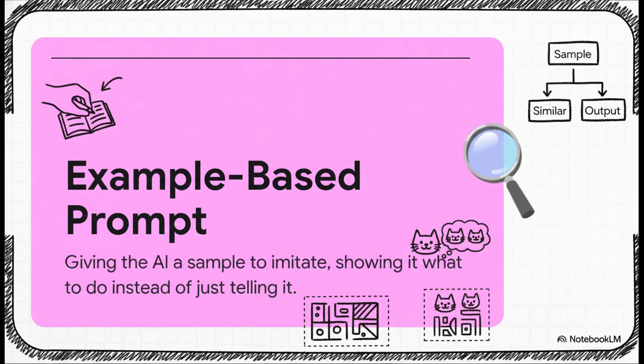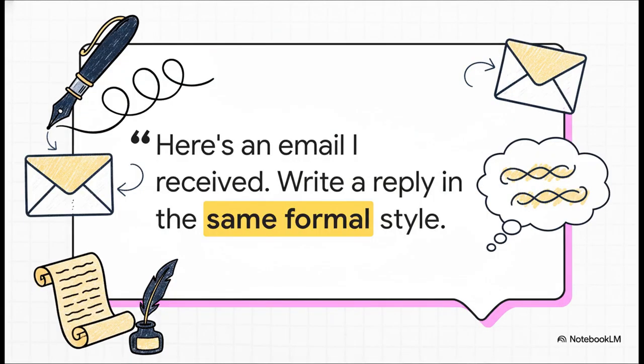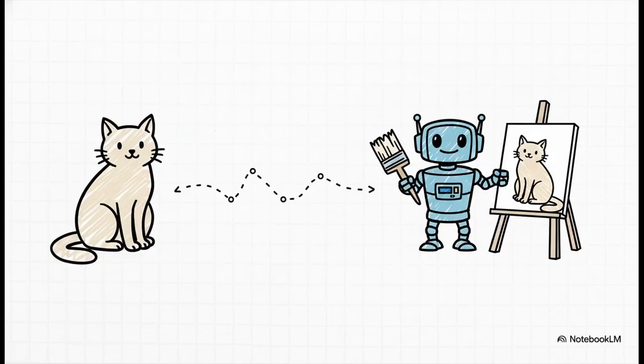And our third and final core type is the example-based prompt. This is where things get really clever. Instead of just telling the AI what to do, you show it. You provide a sample for it to imitate. This is so incredibly useful whenever you need to match a specific format, or a certain tone, or a complex pattern. You could just give it an email and say, write a reply in this exact same formal style. With an example prompt, the AI takes on its final role. It becomes a skilled imitator. It analyzes the pattern, the language, the whole structure you provide, and then generates a response that matches it perfectly.